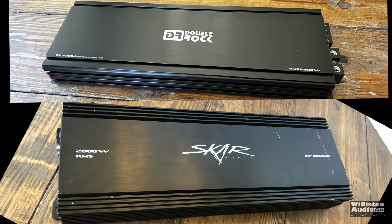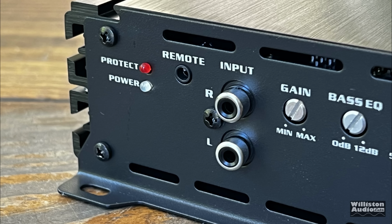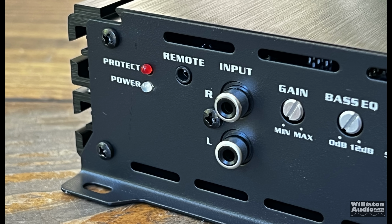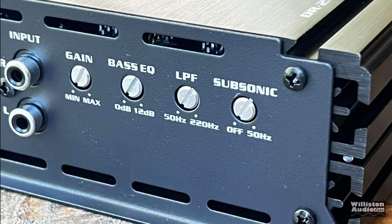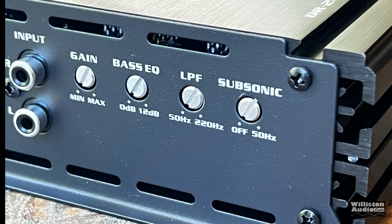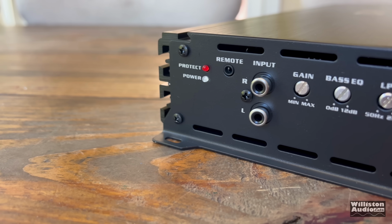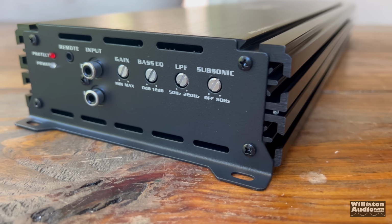But here is the SKAR RP2000.1. You can see it looks similar, but again, not exact. Here on one end, you will see that we have Power Protect LEDs, the remote connection for the 3.5 millimeter bass knob, and standard RCAs. Also, we have a gain control, bass EQ from 0 to 12 dB, low pass filter 220 Hz down to 50 Hz, also a subsonic, which is variable up to 50 Hz.